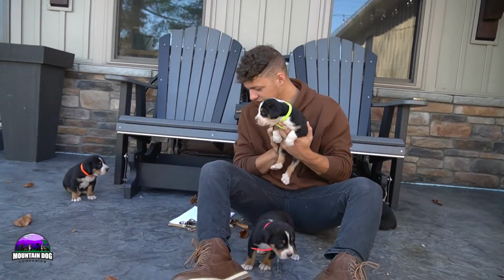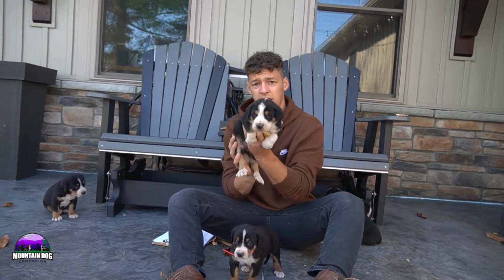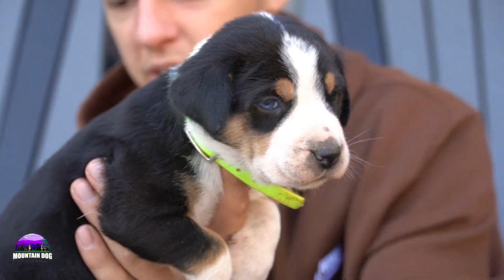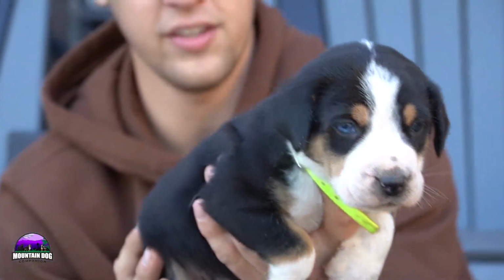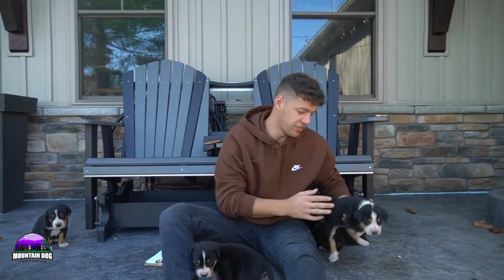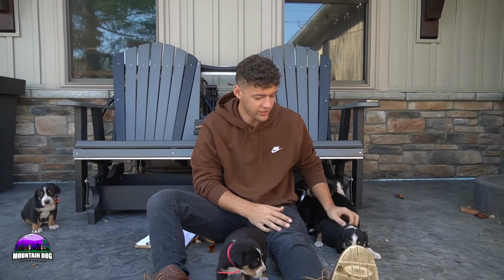So again, this is Skye. She actually also has the bright blue eye, if you can see that. So another special puppy there for you. Just a really unique look. You just don't really run across those with the Greater Swissy breed. So we have two puppies in this litter with bright blue eyes. One is River and one is Skye.